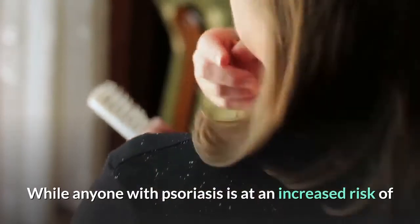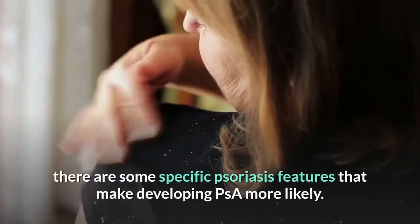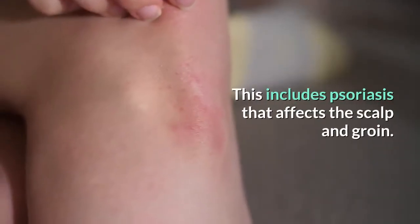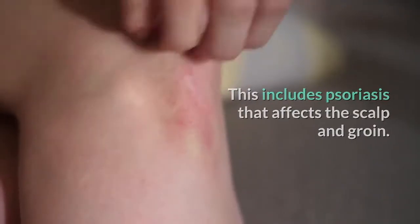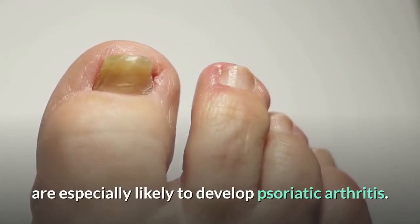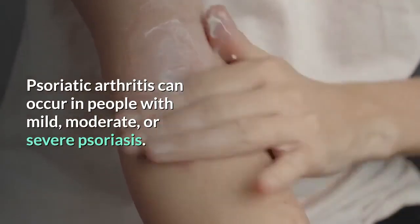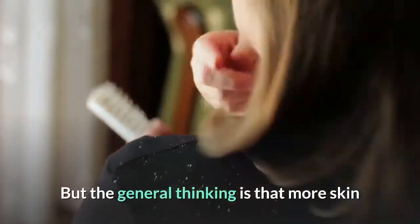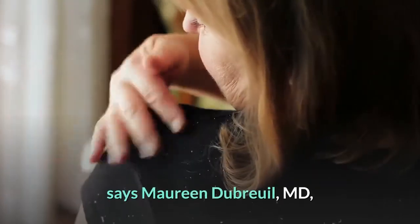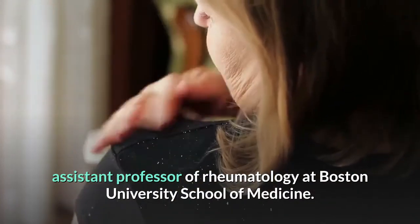While anyone with psoriasis is at an increased risk of developing PSA compared to someone without psoriasis, there are some specific psoriasis features that make developing PSA more likely. This includes psoriasis that affects the scalp and groin. People with nail involvement in psoriasis, such as nail pitting, are especially likely to develop psoriatic arthritis. Psoriatic arthritis can occur in people with mild, moderate, or severe psoriasis. But the general thinking is that the more skin and nail involvement there is with psoriasis, the greater the risk of developing PSA, says Maureen Dubroy, MD, Assistant Professor of Rheumatology at Boston University School of Medicine.